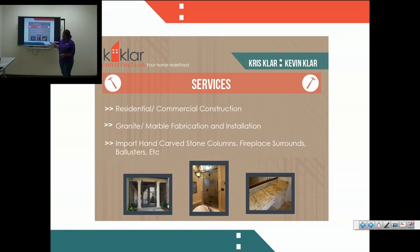This is the interior page, just showing what all of the interior pages would look like. Here we have their services, and once again, more pictures, just proving how good they are at what they do and how personalized they want to be for their client.